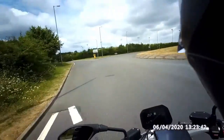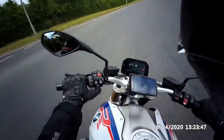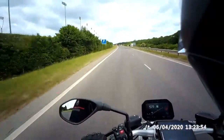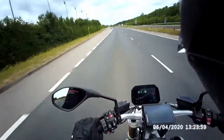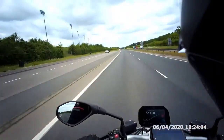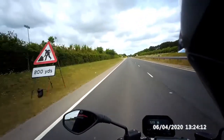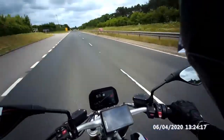The shifter was not too bad actually, but going up is a bit jumpy, I find. Oh, actually, if you're trying to go fast though, that's lovely. If you're giving it a bit of welly and you don't want to use the clutch, that's actually really quite nice. Like I said, I've only had the bike for a couple of weeks, so I'm still getting used to it, but yeah, that's really, really nice.